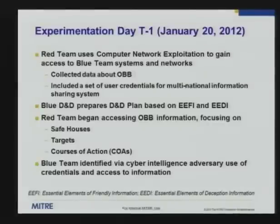So on day T-1, Red Team gets into the network very quickly. It did not take Red Team very long to penetrate into the wiki. They collected data about the military mission. They got user credentials. We were preparing our D&D plan based on what we had decided the EEFI and the EEDI were. Red Team began accessing information. They were particularly interested in safe houses, targets, and the COAs.